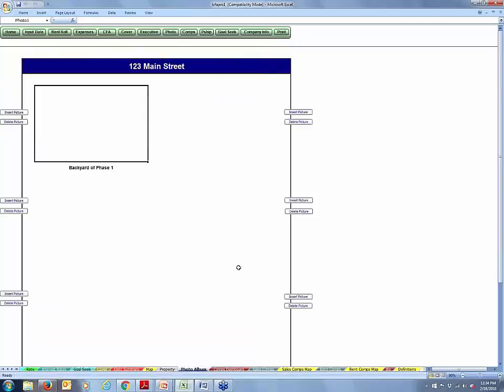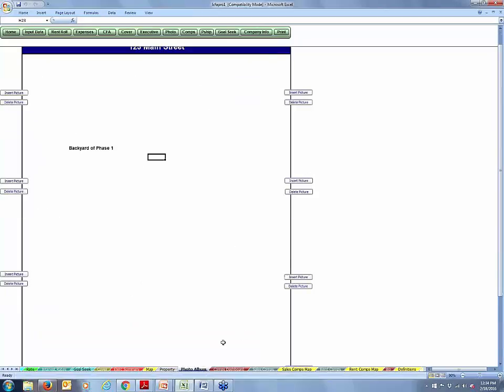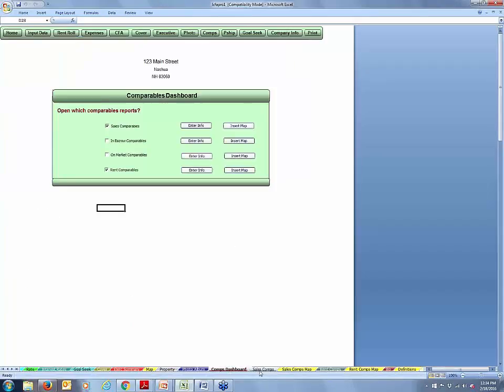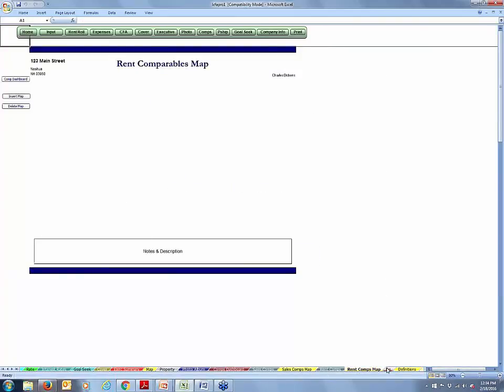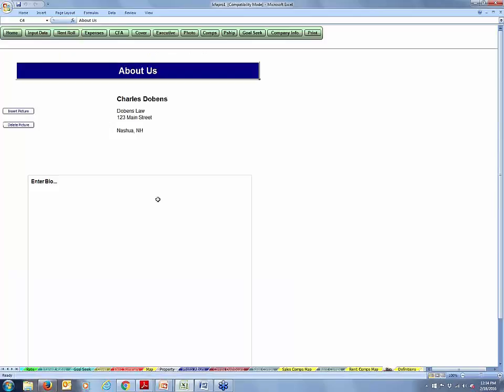All right, photo album. I've already done this with the photo album. Comps dashboard, sales comps, rent comps, map. And then we're going to do a bio about us. Who are we? Why should you invest with us? You know, put my pretty picture right there. And that'll tell the person why we are the people they should be investing with.